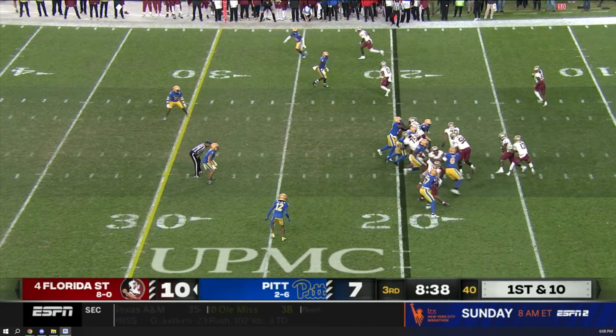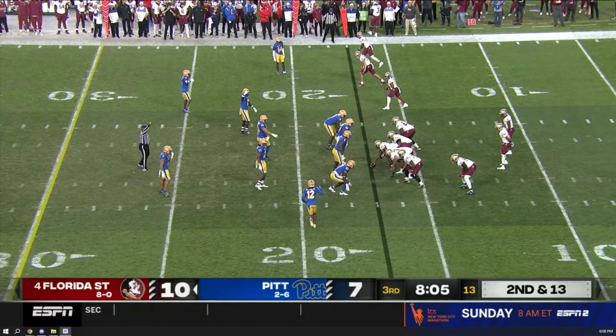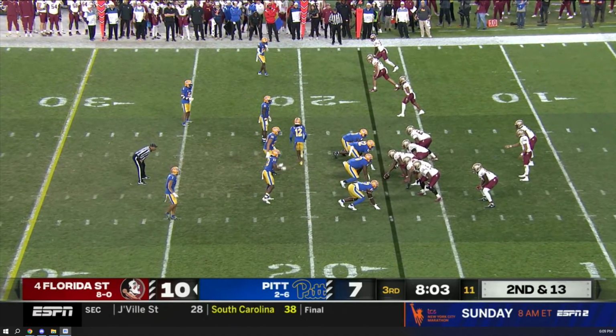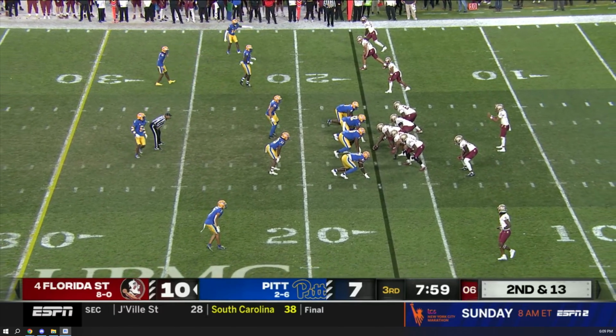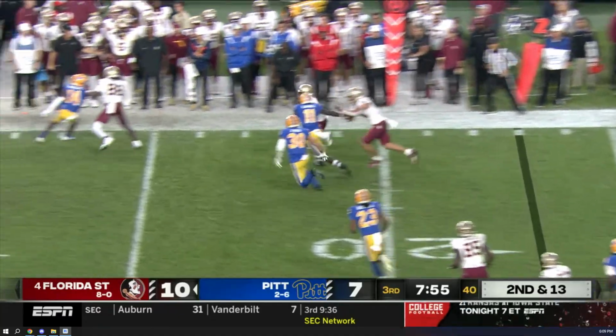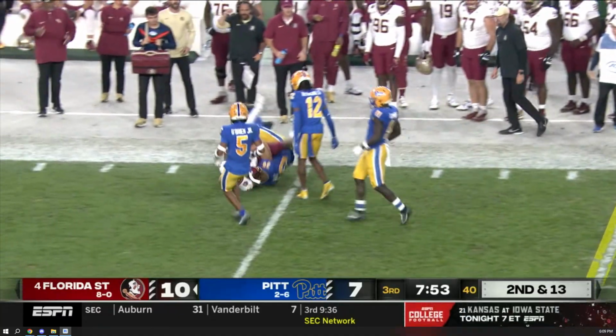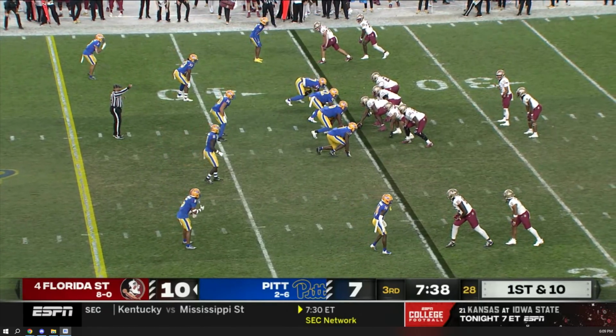Jaheim Bell in motion. Travis going to pull it out. Actually, no, he doesn't. Solomon. A gap, double B gap pressure that Pitt has applied relentlessly all afternoon. Toa Fili motions out of the backfield. Travis, little receiver screen, complete. And a nice run after the catch by Ja'Kai Douglas, all north and south in a hurry.